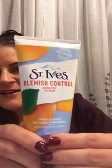So the first product I've got to show you is this one. Now, those of you of a certain age, like me, will know this product very, very well. So this is St. Ives Apricot Scrub. This contains ground down walnut shells in it. That is what gives you the grains, the granular element to this scrub. Now this scrub has been a number one best-selling product for as long as I can remember, and the reason why people love it is because it gives you that really polished, clean, scrubbed clean kind of feeling.